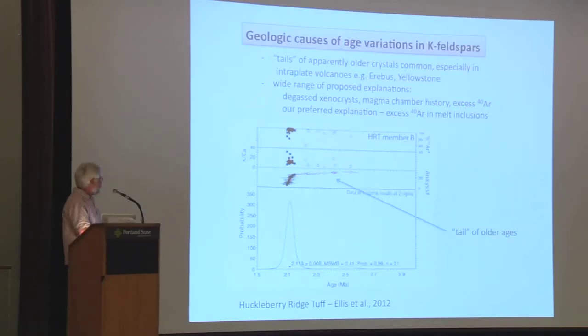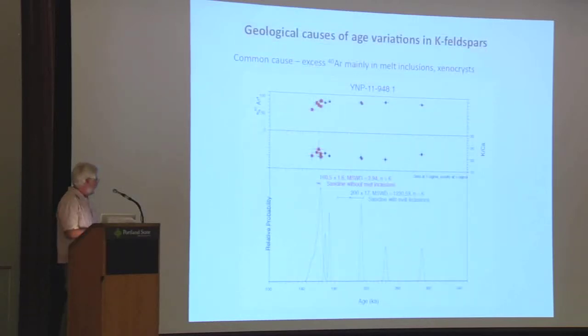We're pretty convinced now from work on this unit and other Yellowstone units that this is a consequence of excess argon and melt inclusions. And I stress that this is not a problem in all sanidines. It mainly seems to be in tuffs from intraplate volcanoes, and you see it's very pronounced in most of the Yellowstone units and Mount Erebus in Antarctica. Here's an experiment that helped convince us that this is a melt inclusion problem.